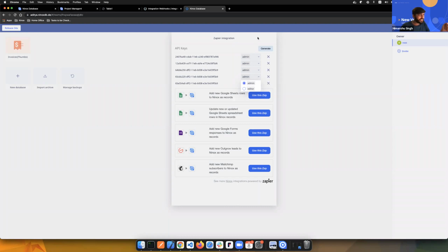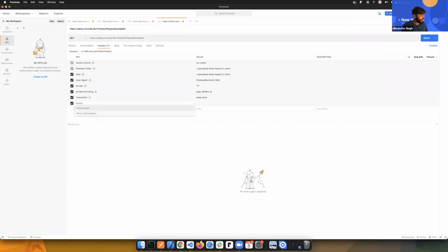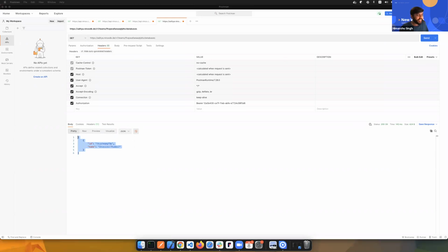So let's say I use this particular API key, then I can simply use that as the authorization header: Bearer, space, this. Of course, you cannot get a particular team on the private cloud API. So I go in and reach out to databases, and I get the databases. That's nice. So this was about reading the private cloud API using a similar structure to that of the public cloud API.